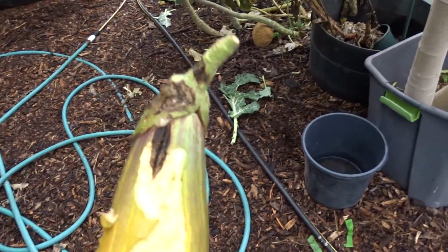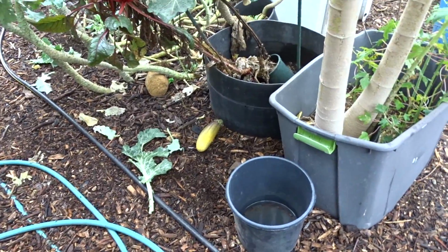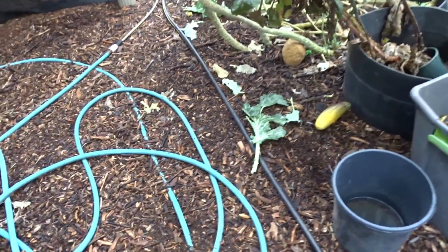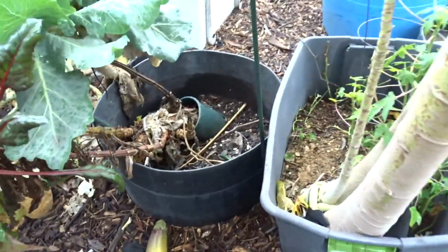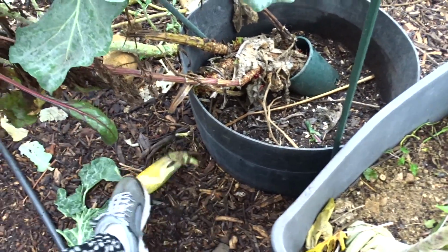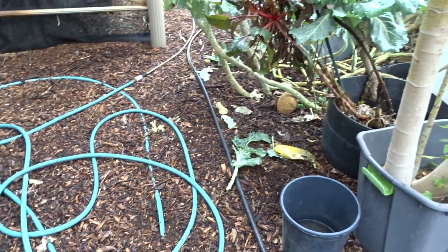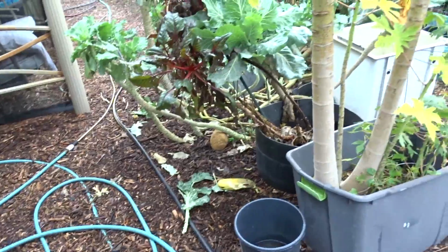Something climbed up, which means it probably was a squirrel. I've got squirrels there. I'm going to throw the yellow one on the bottom and let them eat it because they've already started to eat it. I put it aside. It had that tinny smell, so I knew I wasn't going to cook it. And I moved it and they got to it. So they can have it.